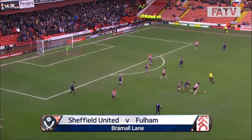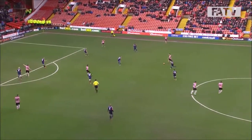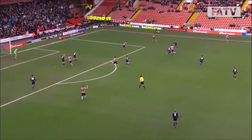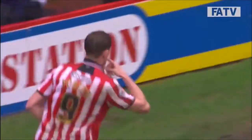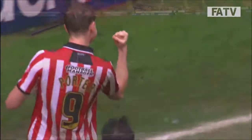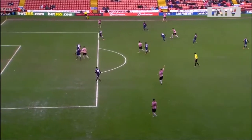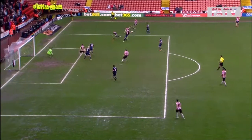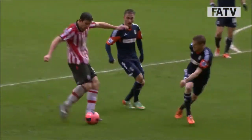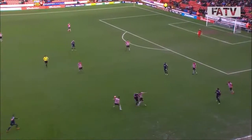Here comes Collins. And his central defensive partner, Harry Maguire, is eager to get forward too. It's a good run by Maguire. There's Porter! Sheffield United take the lead. And it was the fact that the two central defenders joined in the attack that gave Sheffield United the opening. Porter onside, getting away from Senderos and touching the ball past a helpless David Stockdale.